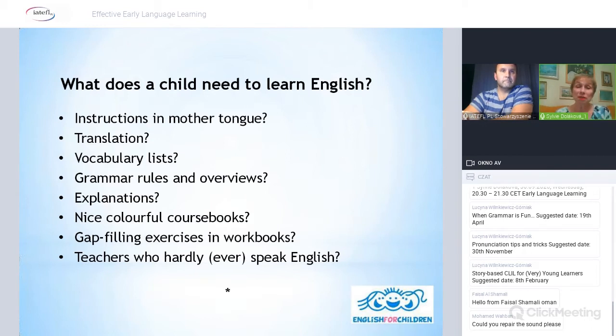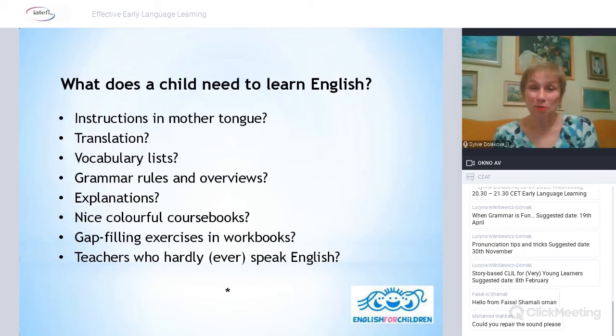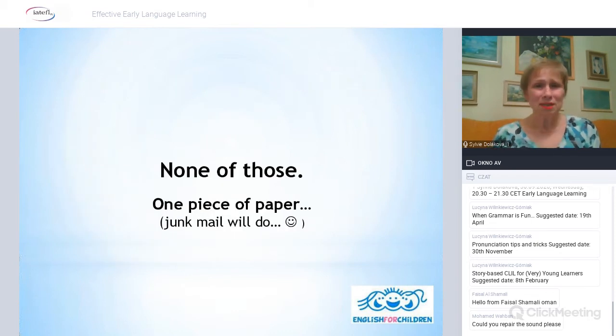So what does a child need to learn English? Do they need instructions in mother tongue, translation, vocabulary lists, grammar rules and overviews, explanations, nice, colorful course books, gap-filling exercises in workbooks, teachers who hardly ever speak English? Don't laugh. They really exist. In many schools, children are taught these ways, with instructions in mother tongue, translation, 'how do you say this in English' said in mother tongue. They get vocabulary lists, and they are even tested in vocabulary. Actually, they need none of those.